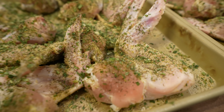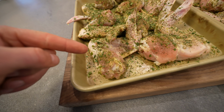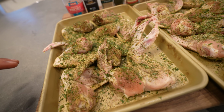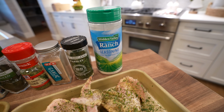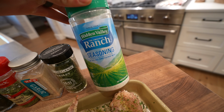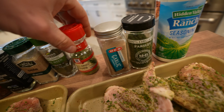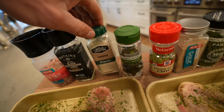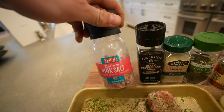So the Big Green Egg is heating up. Here are our wings. These are the full wings, so here's the drumstick part and the flat. This is just for me and Steph. We love wings. This is what I seasoned with a few hours ago as they were sitting in the fridge. Some of this ranch seasoning, just a little bit. Lots of parsley, garlic powder, dried chives, dill weed, onion, pepper, and salt.